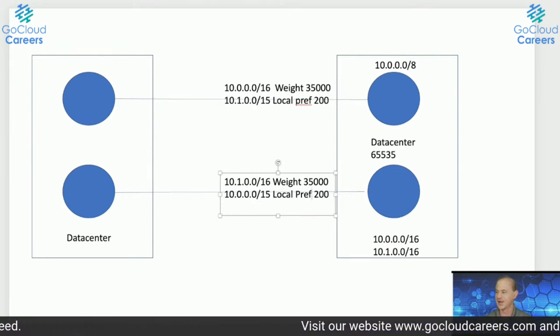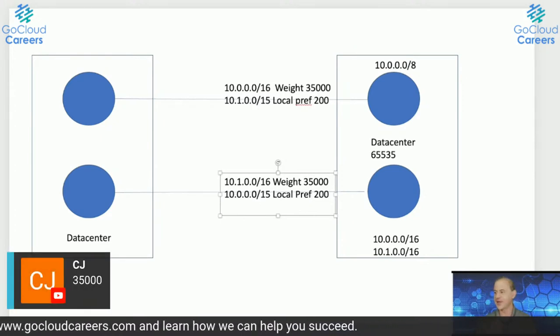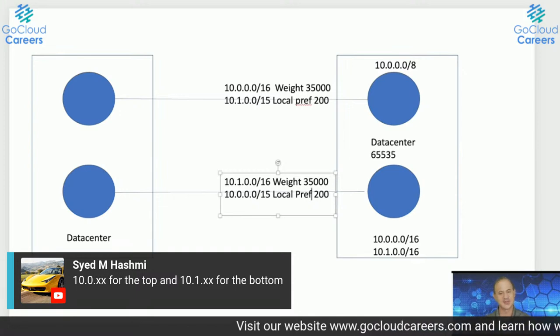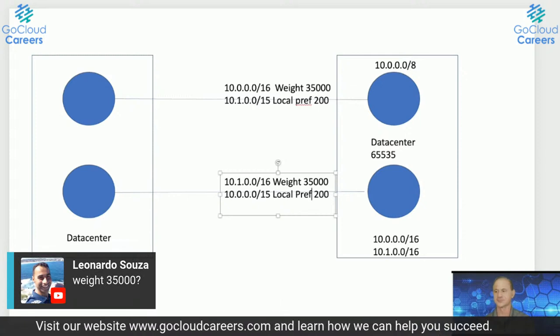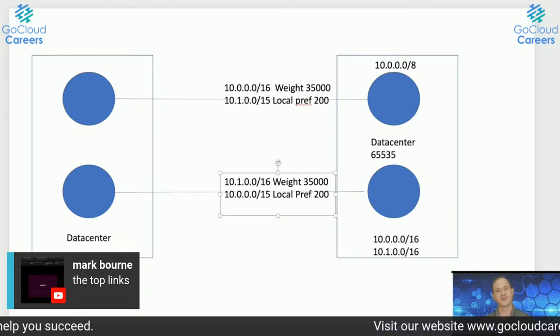Come on, Ruth. Or wait, you already answered it, Ruth. You put 35,000 for the top. Yes, that's the path that's going to be used because weight is more important than local preference. And that's why 10.0.0.0, excellent, Saeed, is used at the top, and 10.1.0.0 is used on the bottom link. Excellent, excellent, excellent job. Okay, this is the kind of thing that I like to see, because this means you're getting it exactly: the higher the weight.